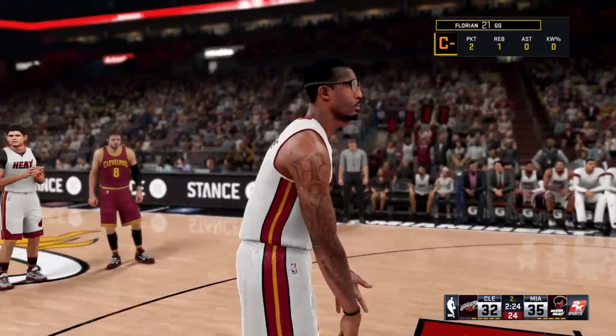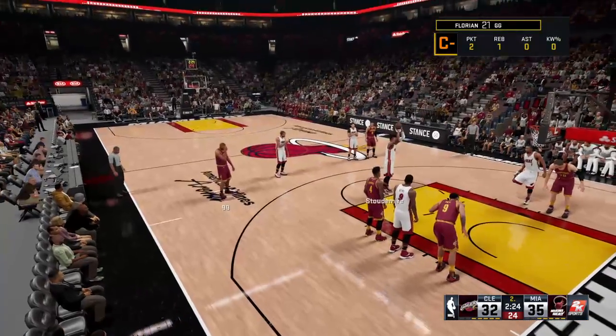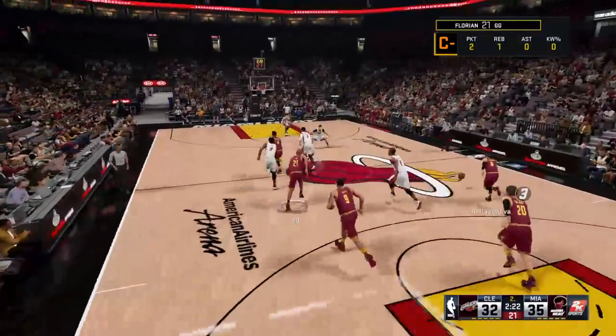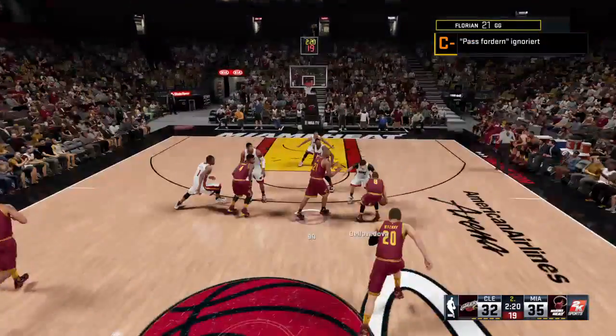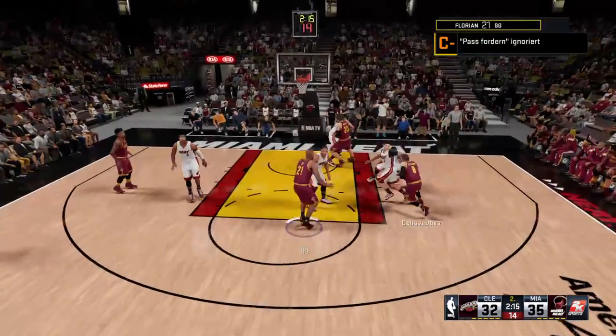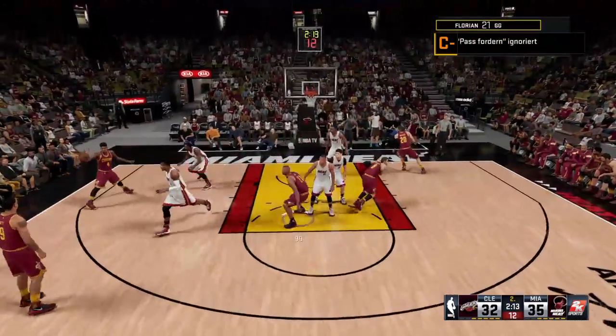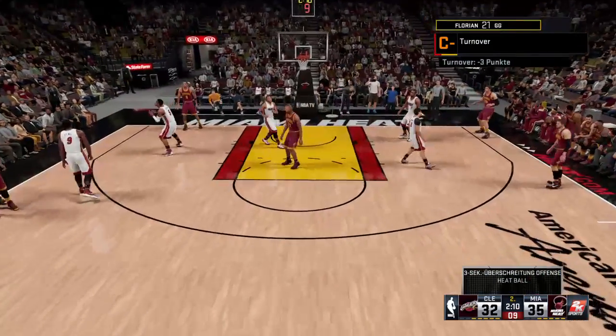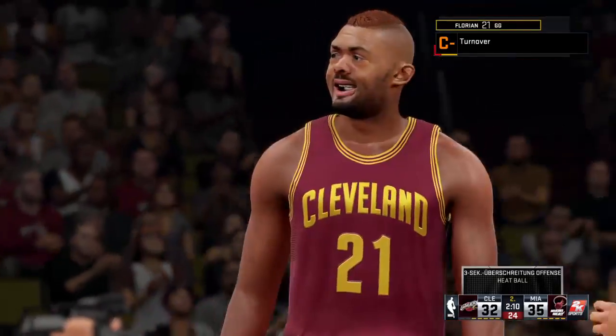Amar'e Stoudemire, with a change of scenery last season, was bought out by the Knicks, signed with the Mavs midway through the season. That was the best thing to happen to Stoudemire, in my opinion, Kevin. He got to play playoff basketball again, and we know that wasn't going to happen in New York. Dishes it to Frye. Parked down low that time, and he got the 3-second call.